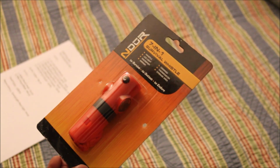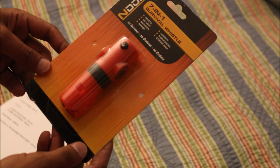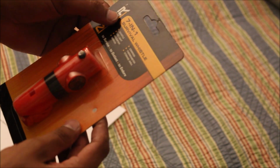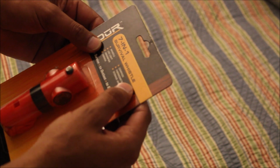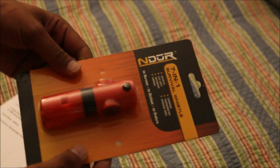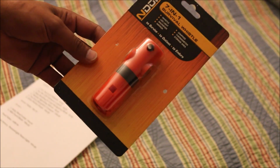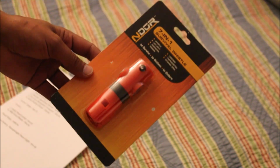Alright, the first item up in Level 1 is a 7-in-1 survival whistle, and it has a value of $7.95. It has a whistle, an LED light, a magnifying glass, a mirror, a compass, a thermometer, and a little storage area so you can keep some fire tinder or something like that. This is a great little whistle. I actually keep one of these in my daughter's pack. She loves it. It's very loud. Plus it's a multi-use item, which is always great in my book.